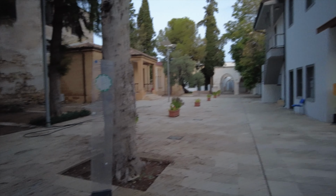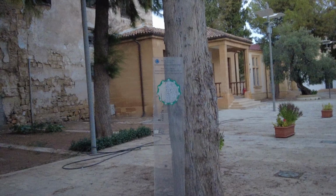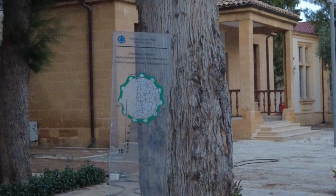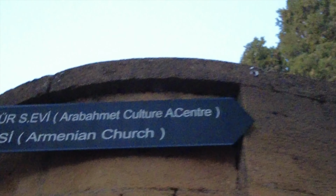Does it say anywhere what it is? Armenian church, there it is. Right behind the building. So unfortunately the gate is closed to the church, so we can't go in. But it does say on the outside that it's the Armenian church here. It says that too. We can get closer. Okay, we're gonna try to get closer.